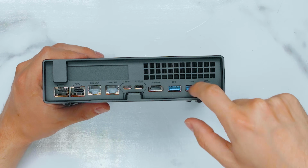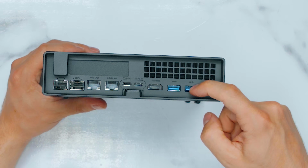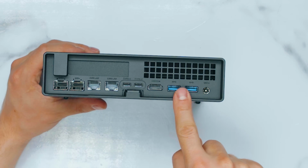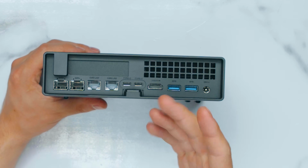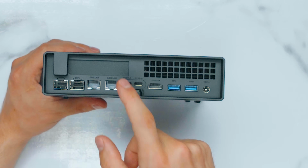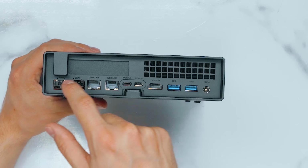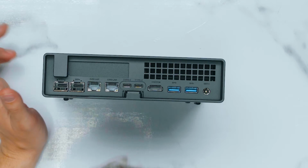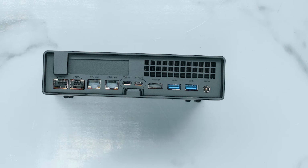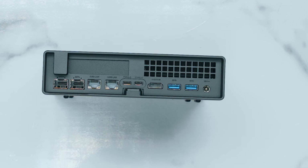Power plug. Then there's two USB ports here, but actually there's an interesting thing. This is 5 gigabits and this is 10 gigabits in speed here. HDMI, USB Type-C. I'm not sure why they're not putting this as USB 4.0, because it should be USB 4.0. Then 2.5 gigabit LAN, and then two optical 10 gigabit SFP+ ports, which is insane. So as you can see, this is like a workstation. Networking capabilities here are absolutely mental.